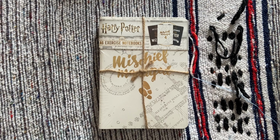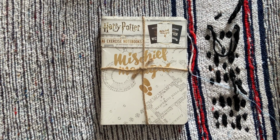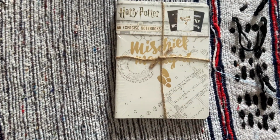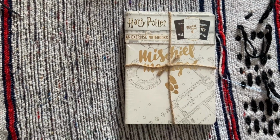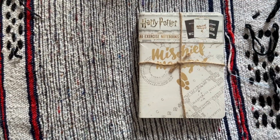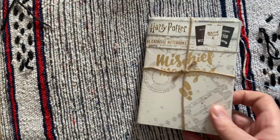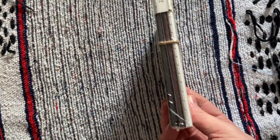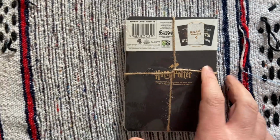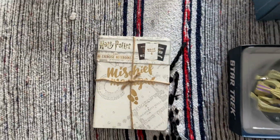Bit of Harry Potter here. A bit more Harry Potter, I should say. The A6 exercise notebooks. Wrapped up in string, mischief. Can't make out that word. Mischief managed, only because it says there. So it says notebooks. So I presume you get these 3 thin notebooks here. A6 being half the size of A5. Handy size, would fit in a pocket, and not too thick. So always a useful type of item to have around there. So yeah, nice choice, very useful.